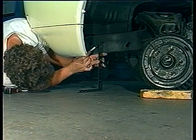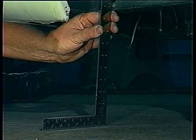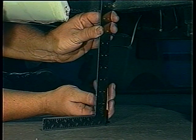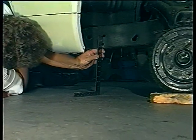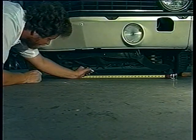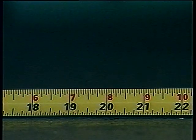Using a small square laid up against the front frame and aligned with a factory hole for reference, mark the floor. Repeat on the other side and mark this location on the floor. Using a tape measure, locate the center between these two marks and mark this location on the floor. This will be your front reference for locating the chassis center line.